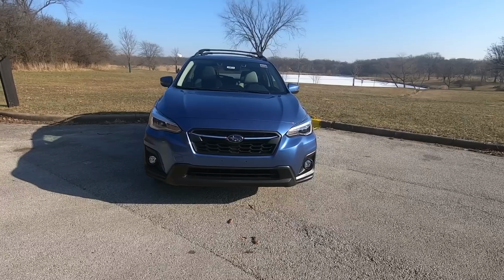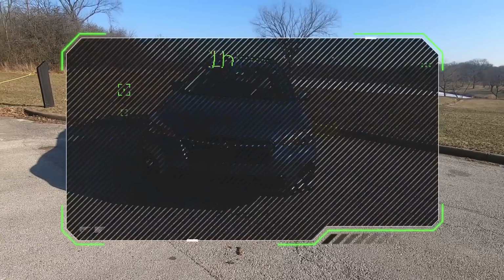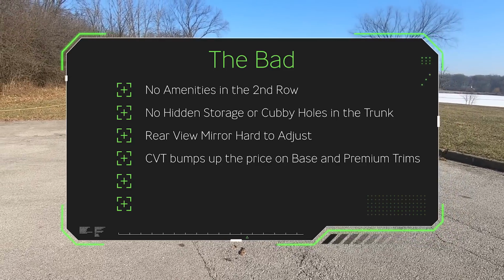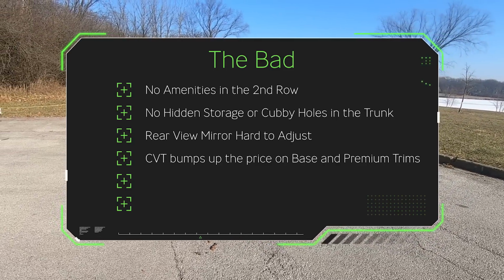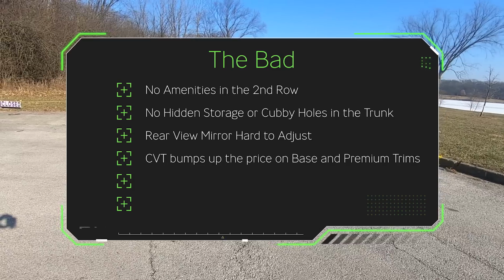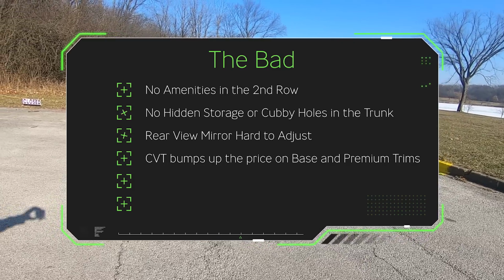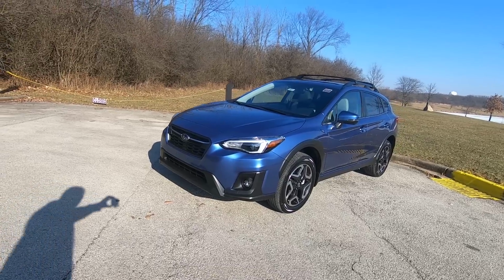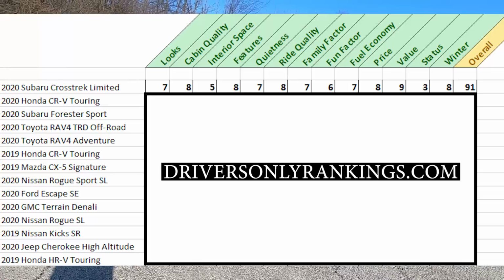As for the bad, there are a few things. There's no amenities whatsoever in the second row. There's no hidden storage or cubby holes in the trunk. The rear view mirror can be hard to adjust. And finally, the CVT bumps up the price on the base and premium trims. Overall, I'm giving the brand new Crosstrek a score of 91.